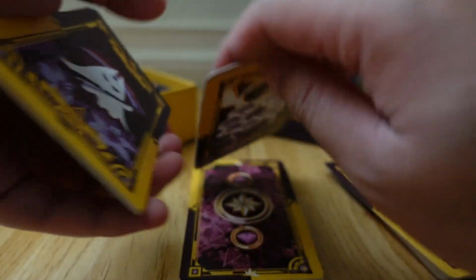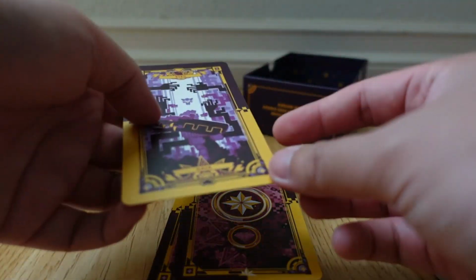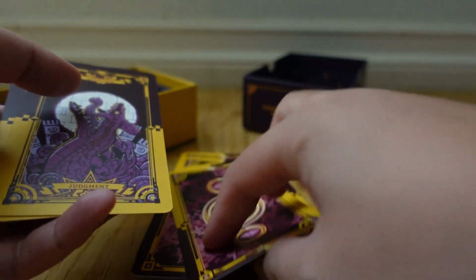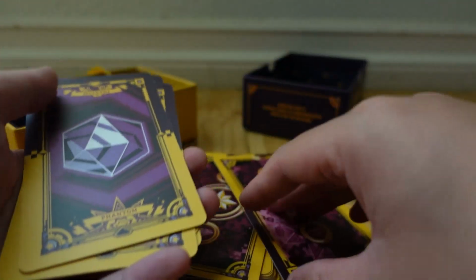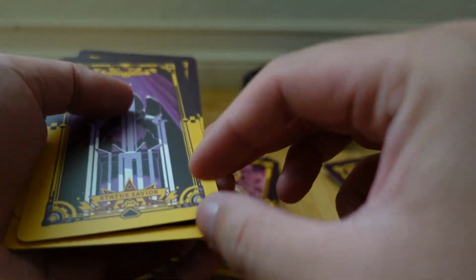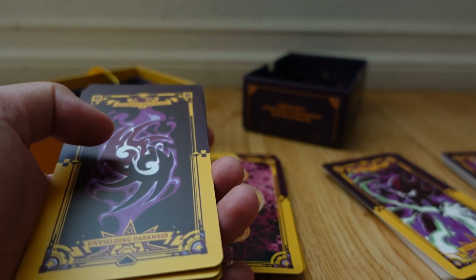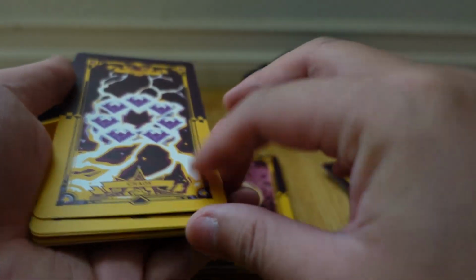Let's see what the next row is. Never seen that before. Alright, some last miscellaneous cards that we got are just the Gaia, the Judgment. Oh man, this is hard to pull out these cards. We got the Companions, the Phantom, Statue Savior, the Doom, the Unyielding Darkness, featuring the Shadow or the Black Arms emblem. This one is just the Eternal Flame. This one is just Chaos.